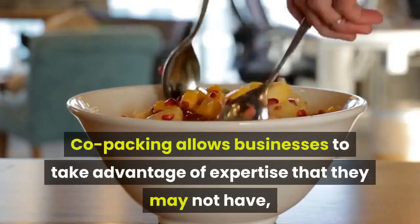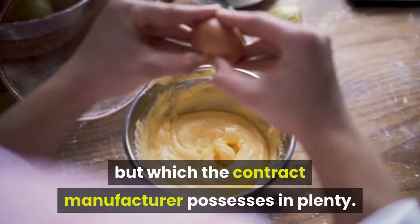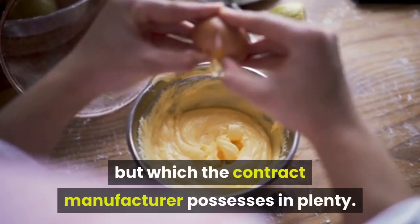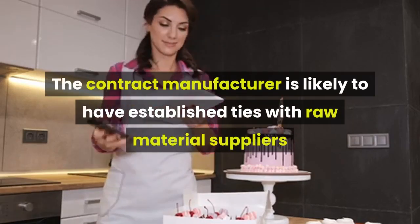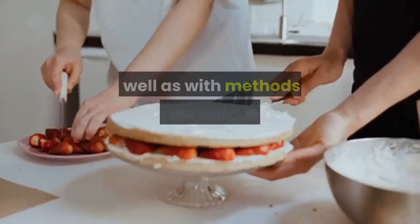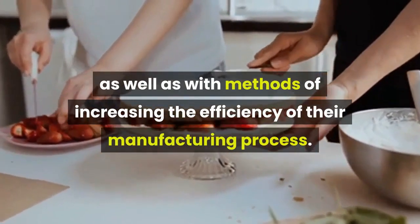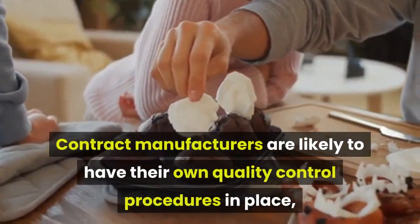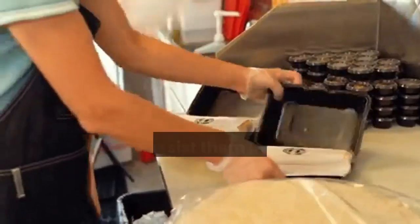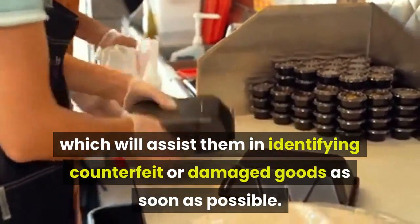Co-packing allows businesses to take advantage of expertise that they may not have, but which the contract manufacturer possesses in plenty. The contract manufacturer is likely to have established ties with raw material suppliers as well as with methods of increasing the efficiency of their manufacturing process. Contract manufacturers are likely to have their own quality control procedures in place, which will assist them in identifying counterfeit or damaged goods as soon as possible.